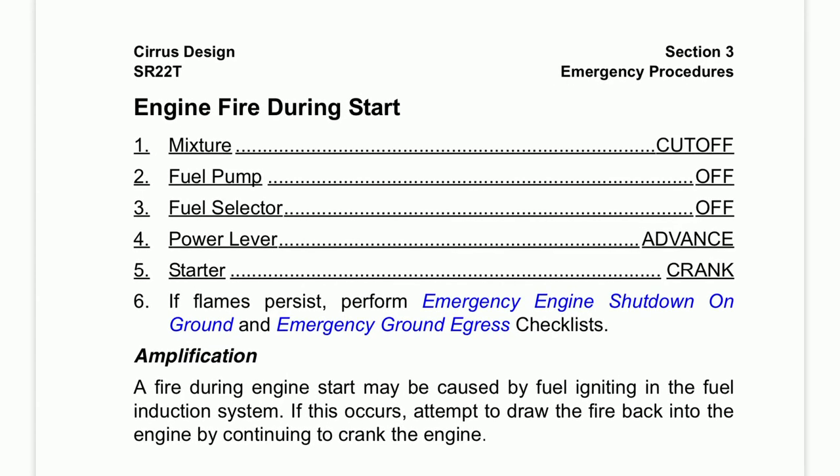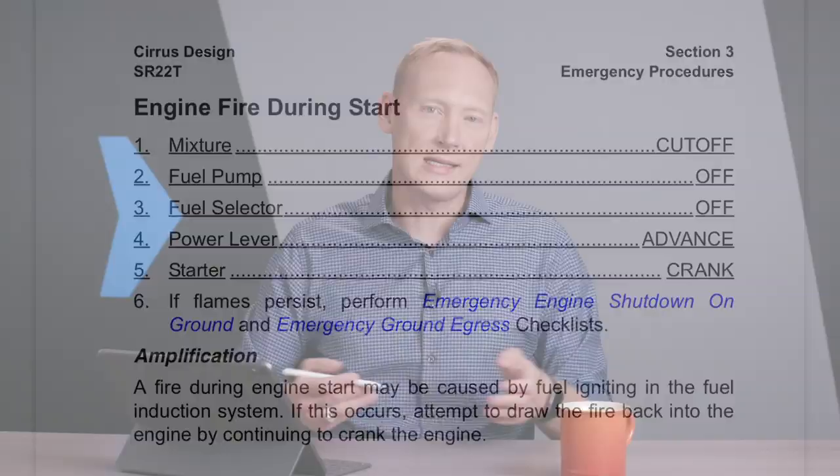Mixture to cut off, fuel pump to off, fuel selector to off, power lever advance, and starter continue cranking. So you can see here in the Cirrus SR22, we're doing essentially the same thing. We're doing it in a slightly different order. We're turning off the fuel flow first, and then we're bringing the power lever up, and we're continuing to crank the starter. And then it says, if flames persist, perform the emergency engine shutdown on ground and emergency ground egress checklist. So again, the exact same thing.